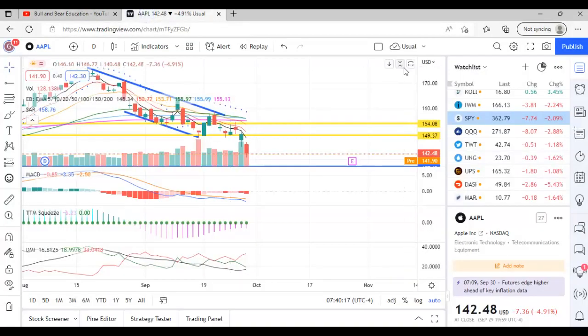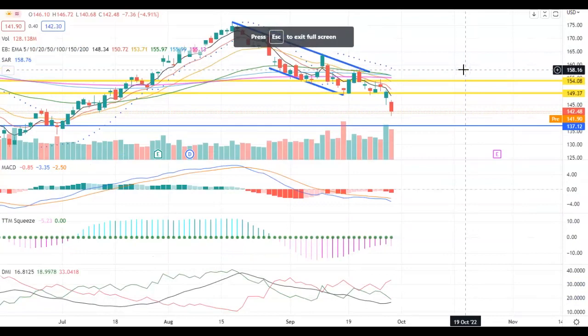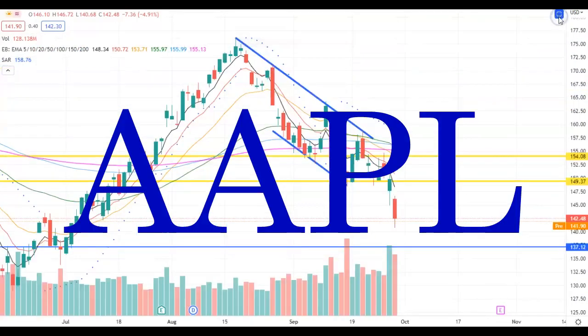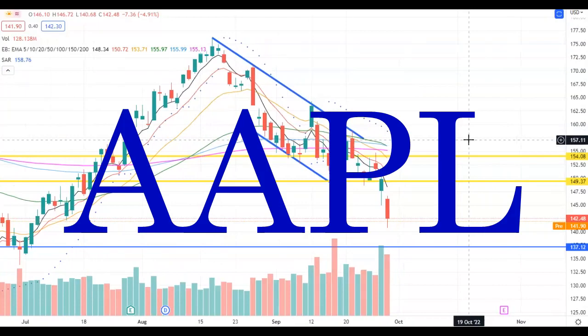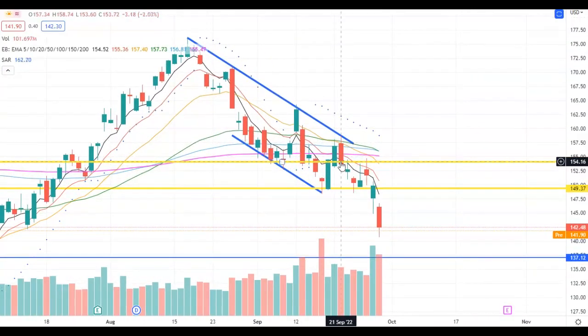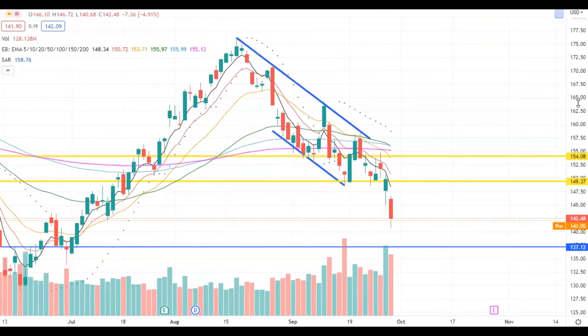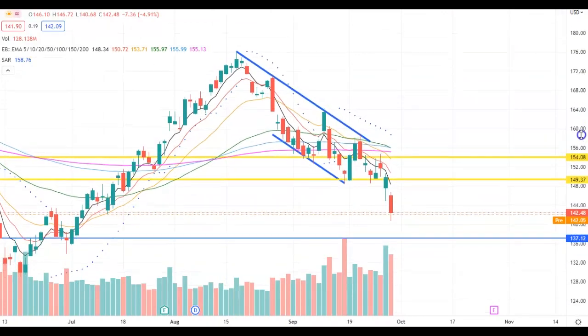Now, technical analysis for the day. Let's go ahead and begin with AAPL. That is your Apple. And looking at Apple, what you have is very simple. Apple had a miniature trading range here. It broke through, and now it is in serious bearish territory.